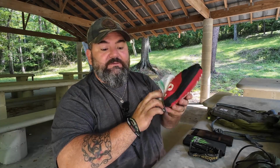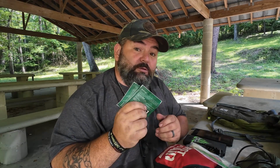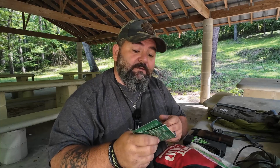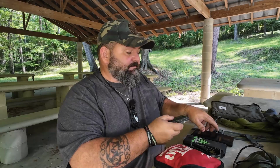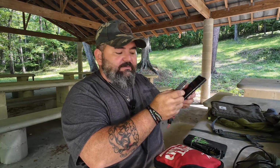First aid and hygiene, essential. These bug wipes, if you get out there and the bugs are bad, you will realize how essential these are. My compass, my GPS, a map, those things are essential.